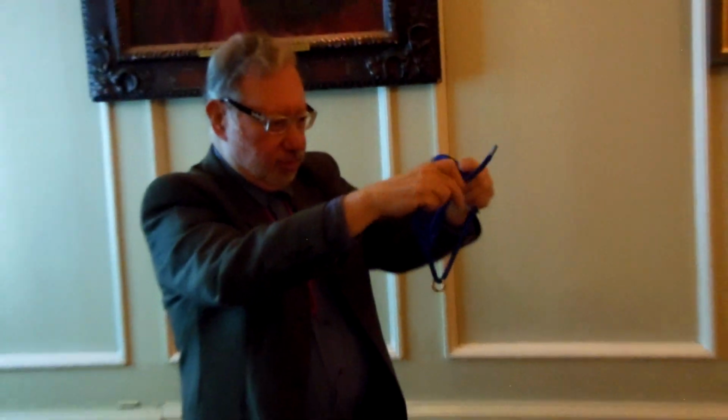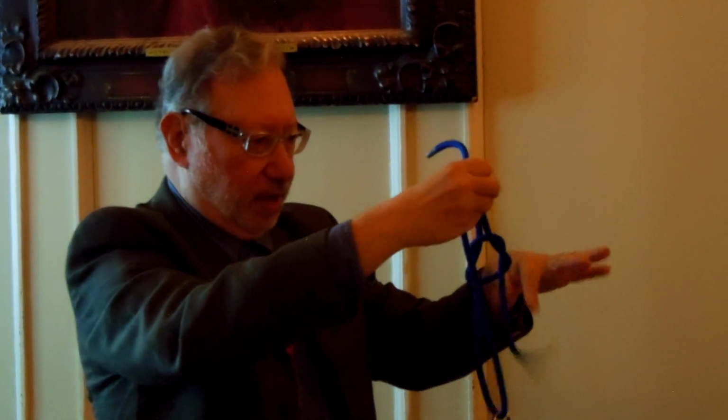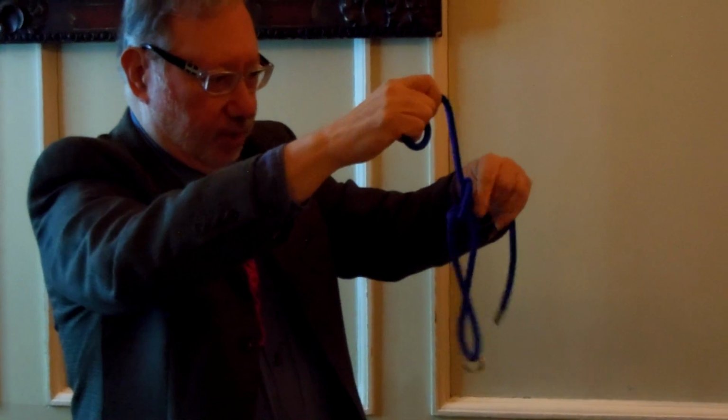only I'm going to put a ring on the rope. So now this ring is linked with the rope, and I go through the same thing that I did before, making the square knot, and we have the lower loop. And we have a ring hanging from the lower loop.